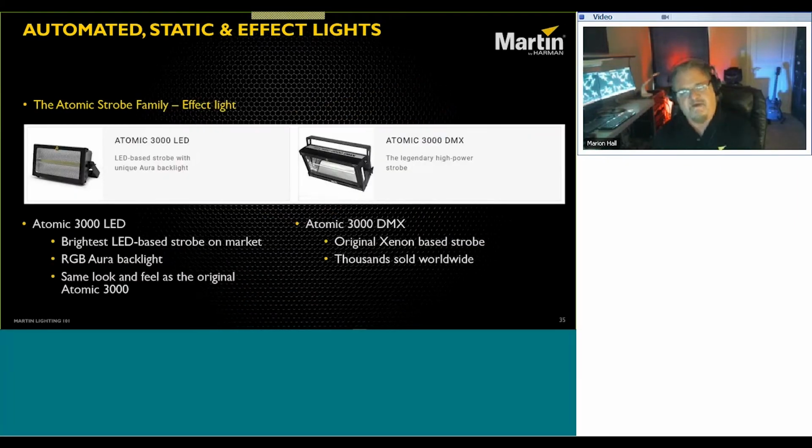Now, as far as effects lights, these are a little bit out of order here, but I'm going to start with the Atomic 3000 DMX. It's basically a big, bright strobe, and it's been used all over the world for many years. It's basically a xenon lamp with a reflector. You crank it up, and then you've seen God. I mean, essentially, it's a very bright strobe. You can turn it off very quickly. We've sold thousands of them. You can even put a gel color changer that we sell on the front of it to change colors. It doesn't have LEDs.